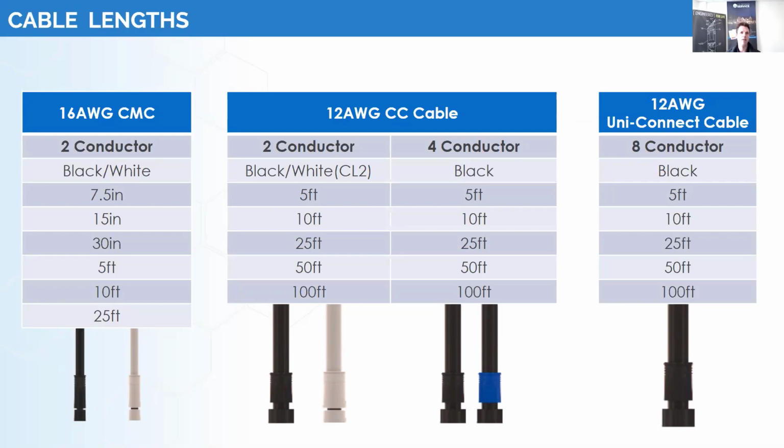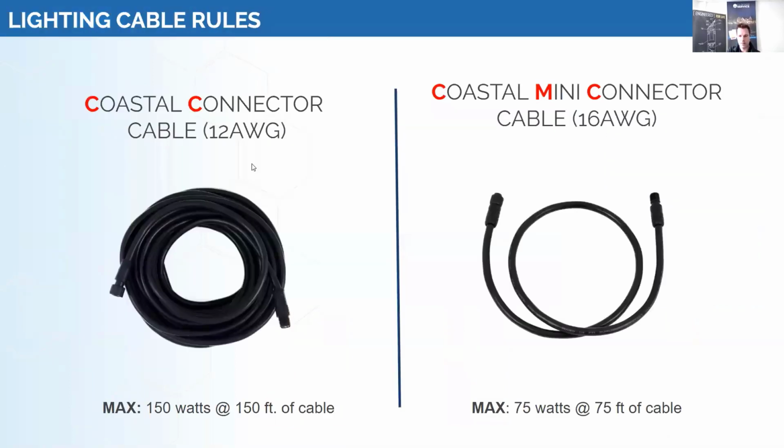Moving on to more cable properties here. Sorry, my screen was just locked up for a moment. There we go. Okay, great. Sorry for the delay, guys.